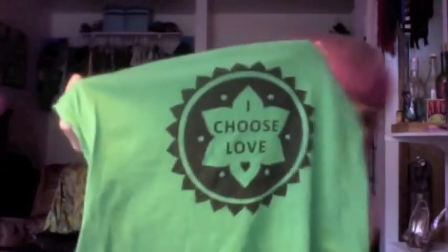But then there's this one that's I Choose Love. And I love that it's the color of the heart chakra. I love this brand so much that I've become a brand ambassador. I do not get paid to promote them. I just think it's a really great product, and I would love to have more people know about them. So I try to put it out into the universe as much as possible.